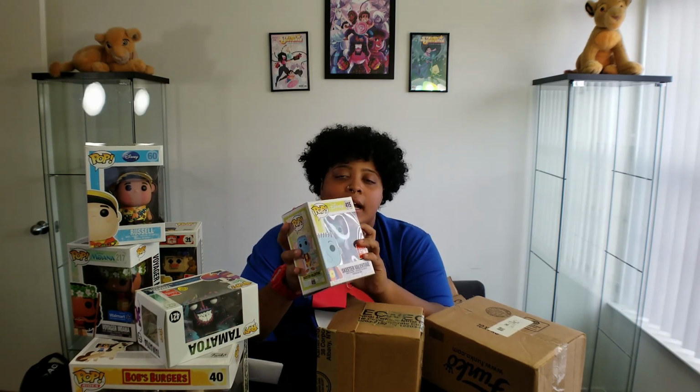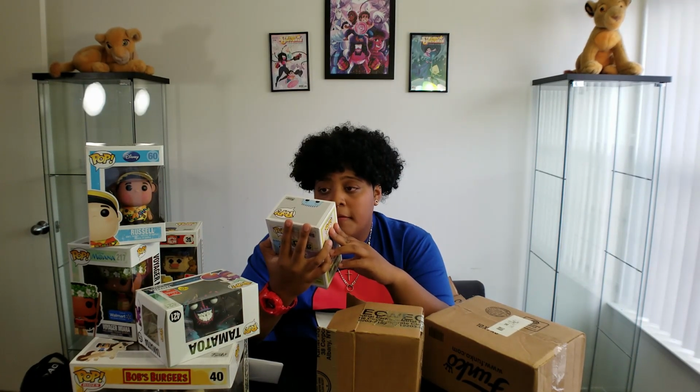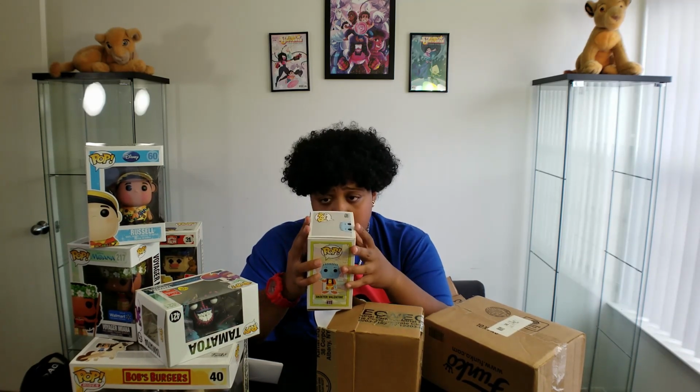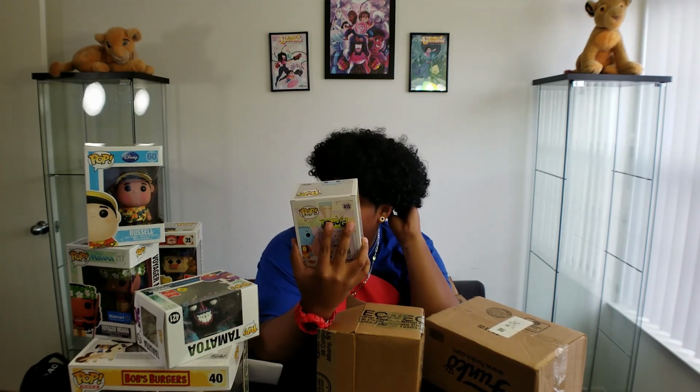Then I found out that he was coming out as an SDCC exclusive, and I was like, awesome. Kind of sucks because he may be harder to find, but it ended up working out. I was able to get him online before they ran out, and I didn't have to worry about it anymore. Another thing I hate about online is you never know what you're going to get. So like mine has a big slash in the back on the box. You probably can't see it, but the box has a slash. And then my actual Pop, his paint job does not look good on his clothes, but I'm still happy I got him.